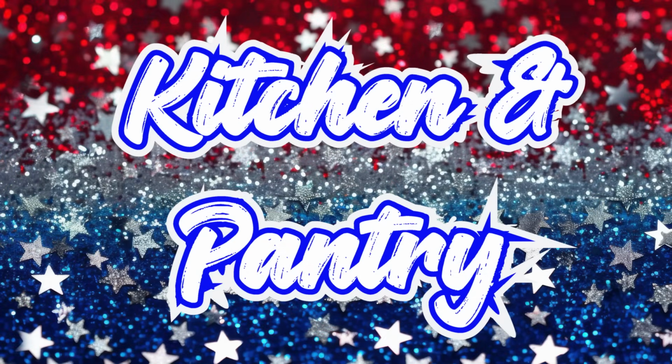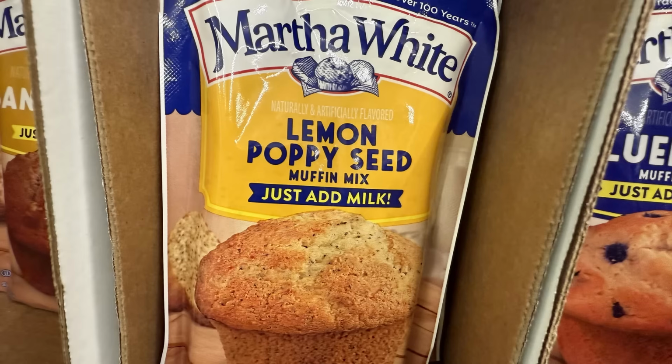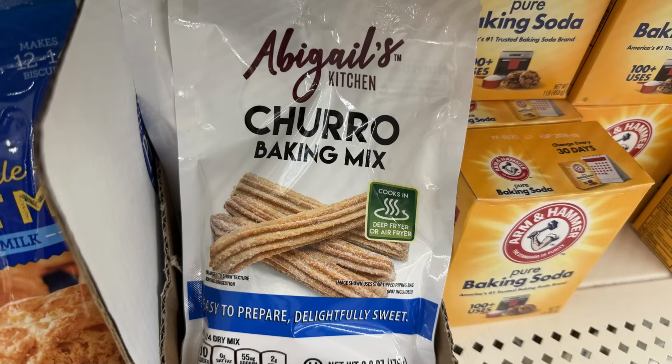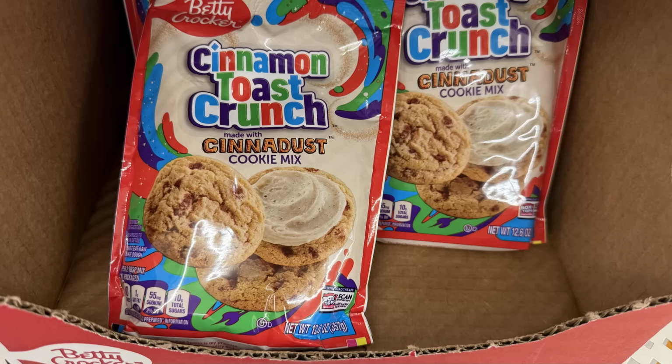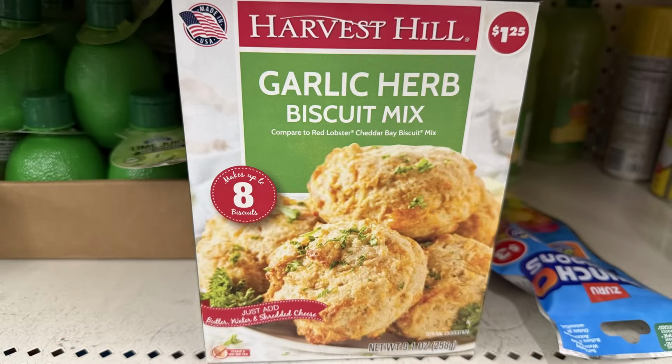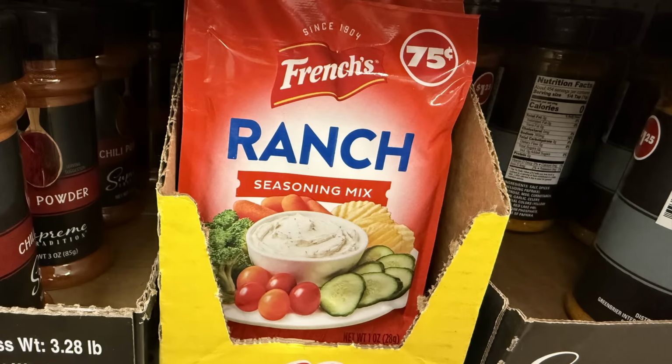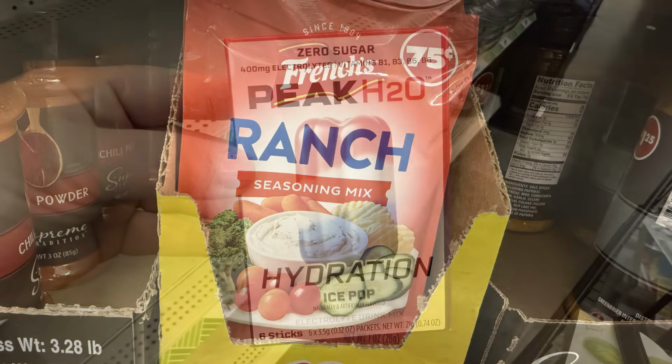For the kitchen and the pantry section, we have some Martha White Lemon Poppy Seed Muffin Mix. You just add milk. There's also a blueberry cheesecake muffin mix that you can buy. The churro baking mix by Abigail's Kitchen. And then they had more of the Cinnamon Toast Crunch Cinnamon Cookie Mix with Cinnadust. Also, these Harvest Hill Garlic and Herb Biscuit Mix. It makes 8 biscuits. Some French's Ranch Seasoning Mix for 75 cents.